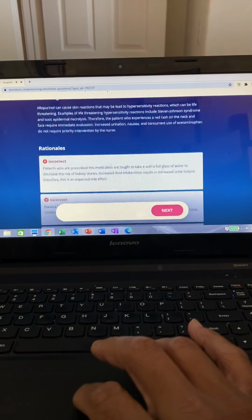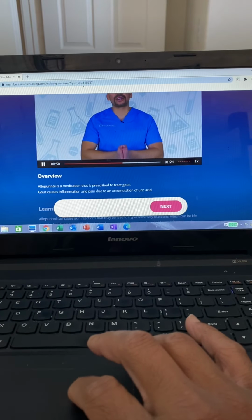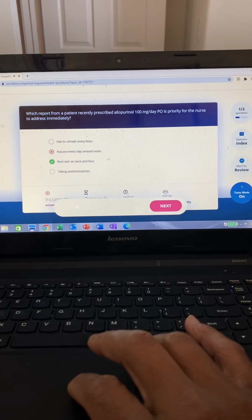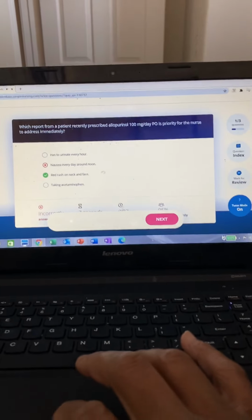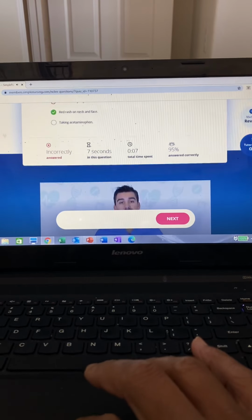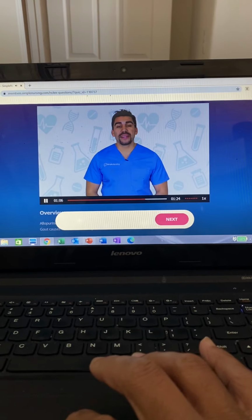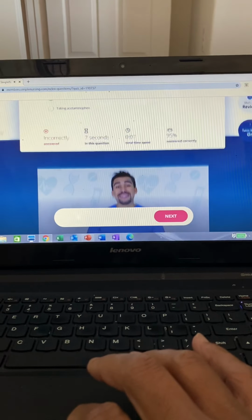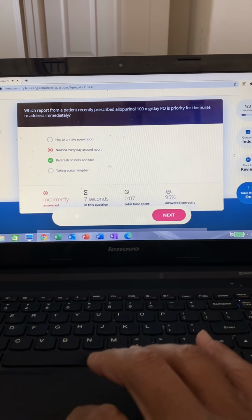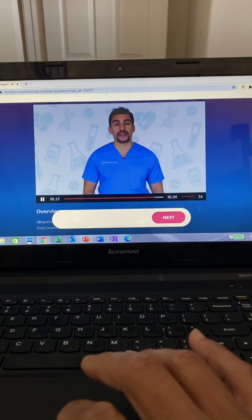Now, the tricky one here is option 3 and 4. So option 3 is our correct option here. So a red rash on the neck and the face may indicate a reaction. Technically, Stevens-Johnson syndrome is the worst reaction in terms of skin reaction. And option 4 is incorrect here, because acetaminophen, you can technically take it because there's really no liver involvement. So option 4, incorrect, and option 3 is the most correct.